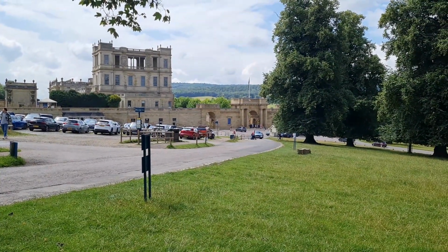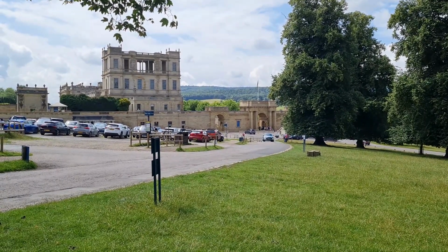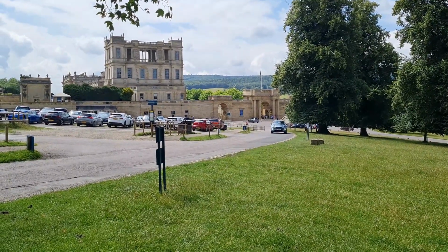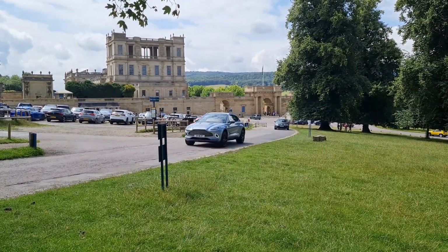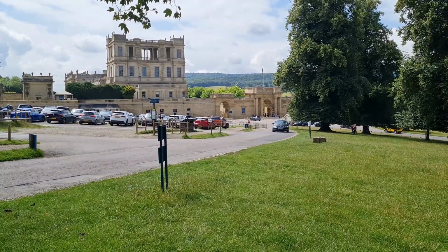Just down there you can see where you actually access the house and gardens. There's a little ticket office just under the archway there, and you can pay to get in the house. If you've not been here before, it's really well worth it. It's such a magnificent place, and yeah, there's a connection to the Kennedy family for anybody that's watching from America.